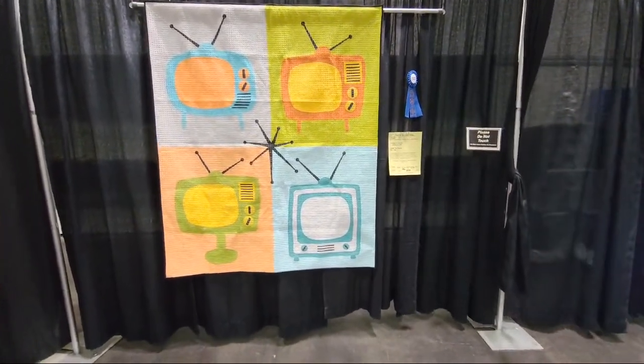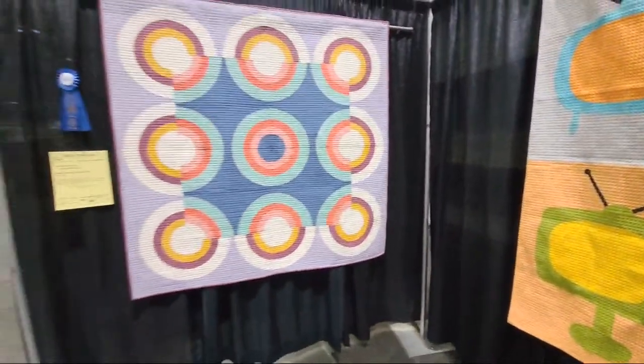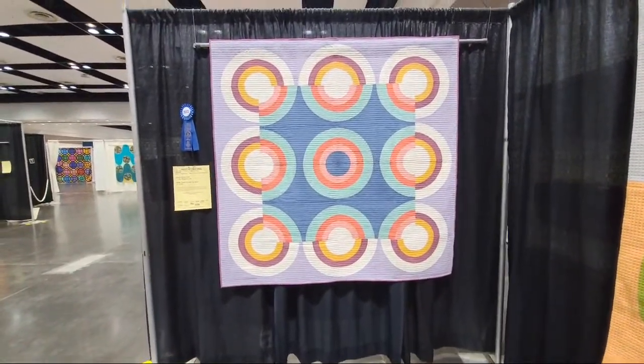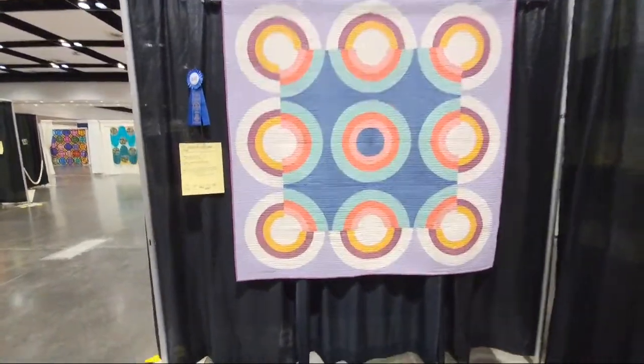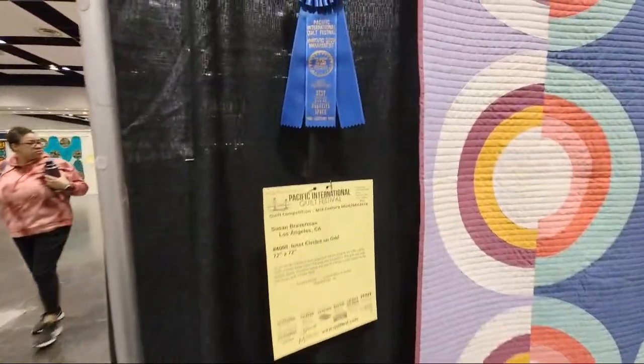You would get in trouble for snooping at the back. You know what you do? Sharon, just keep a white glove in your pocket. So if you do have the urge, you're not messing them up, and the only thing that's going to happen is other people are going to ask you to look at the back of quilts too.